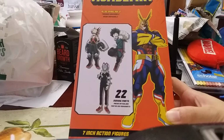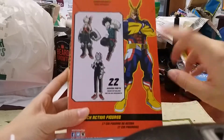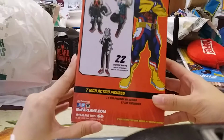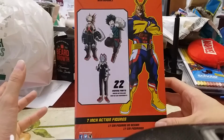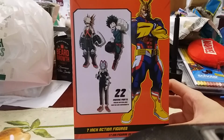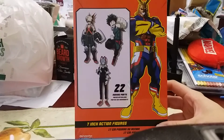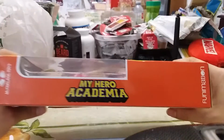I still have yet to get Deku and Shoto Todoroki, so waiting for those. There's 22 moving parts on each figure, and they're 7-inch action figures, which is a standard size for action figures, I will say. So if you're posing with different brands of action figures and they're all 7-inch, because that's typically a standard size according to my brother's knowledge of action figures, because he collects more than me. He said that's a good standard size, so all your figures will fit together normally side by side.